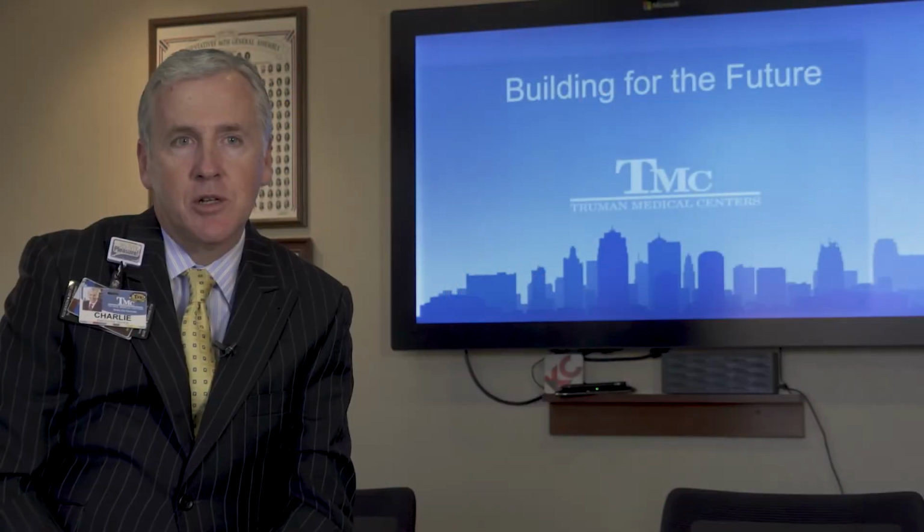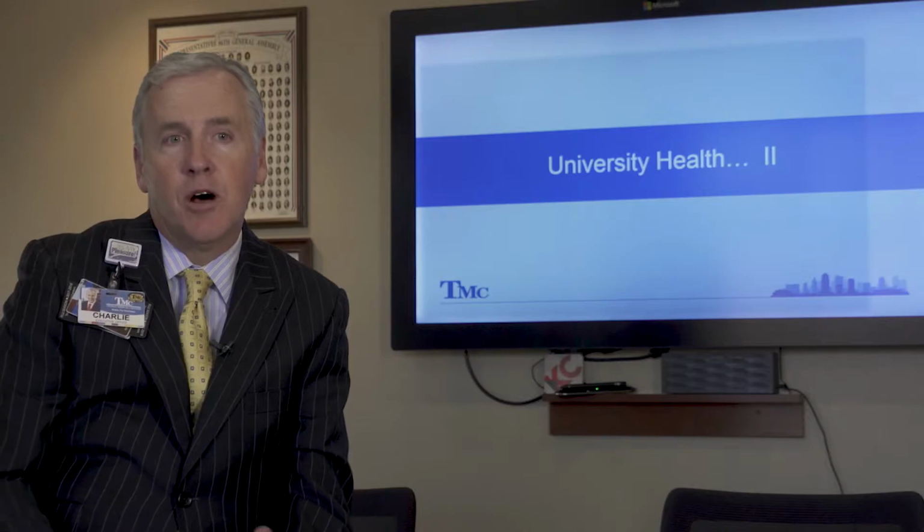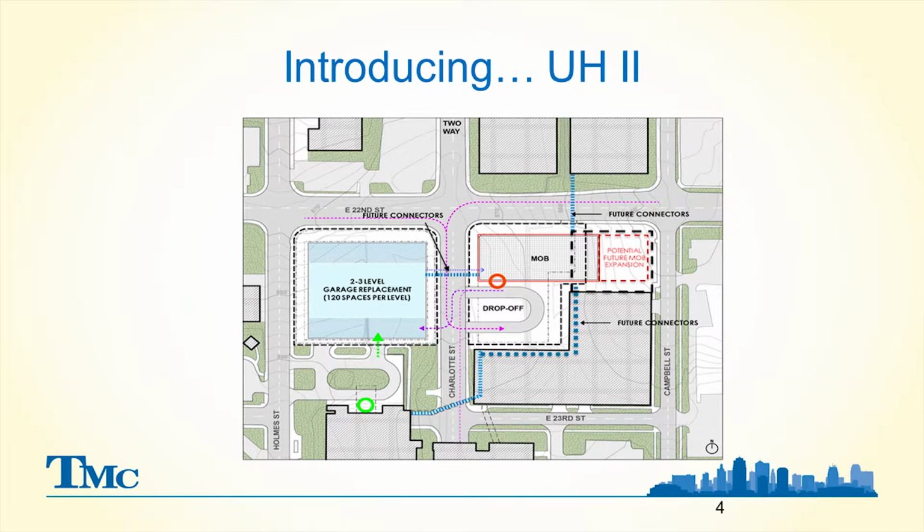It's a pretty exciting time to look at Truman Medical Centers and what it looks like in the future. One of the first projects we'll be looking at is what we've dubbed University Health 2, which is a new medical office building that replaces the Felix building at the corner of 22nd and Charlotte. We will look at bringing the Felix building down probably the early part of next year. Once we do that, it sets the stage for the construction of University Health 2.